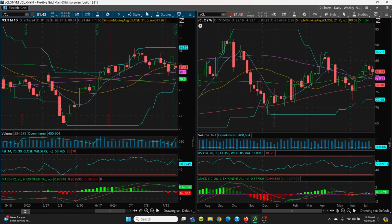But what we want to watch here, so far today we have what they call an inside day. Your high and your low is within the high and the low of the previous day. Now yesterday we had a nice green candle, and today we had just kind of sideways action here, but we're holding this key 100 SMA, which is very, very key, okay? So again, that's what we want to watch here on the downside at 80.70.